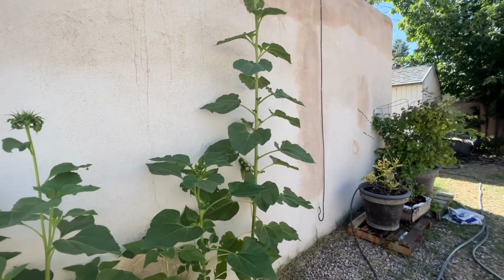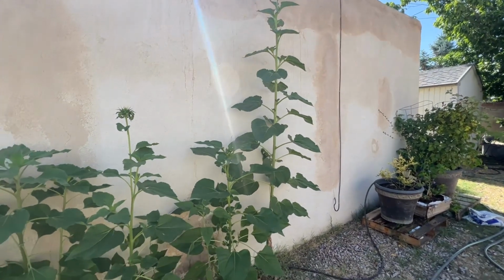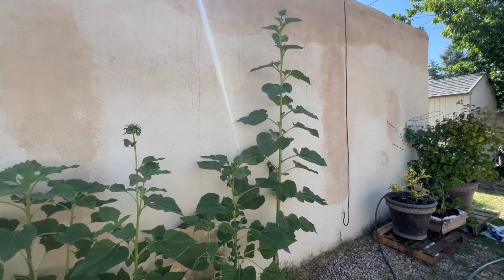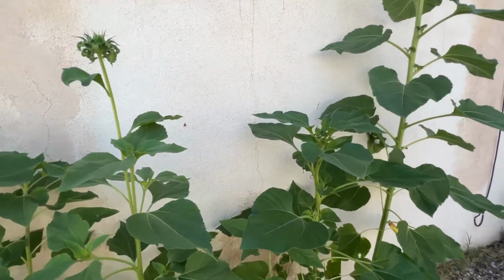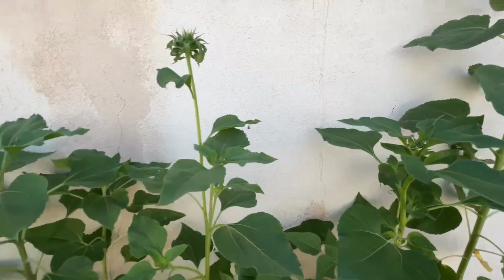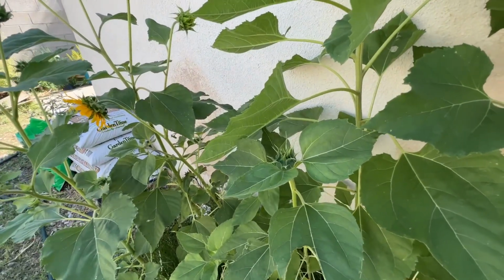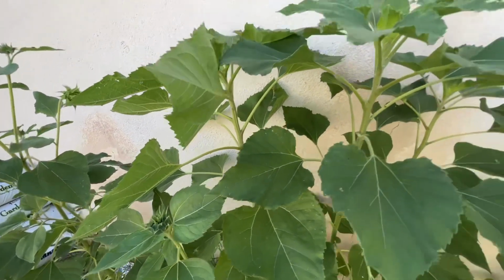This sunflower plant has to be about 8 feet tall. That one's going to be huge. It just loves this spot. So, lots of sunflowers, guys. That always attracts the birds and the bees. Look, we're getting a lot of flower heads on these sunflowers.